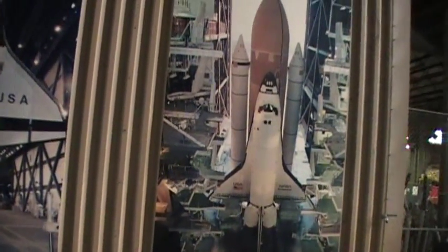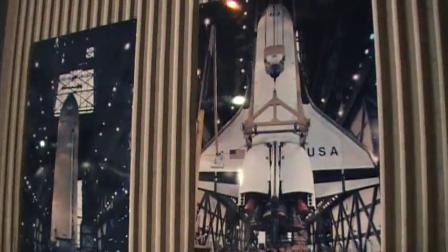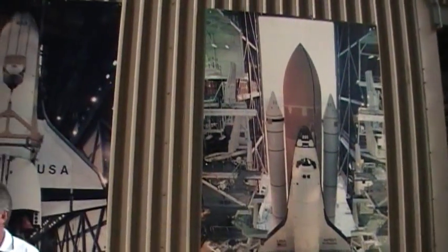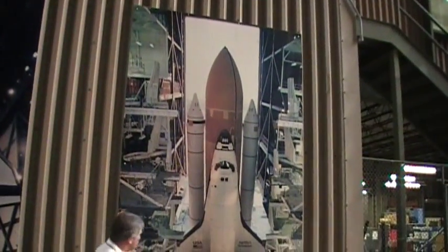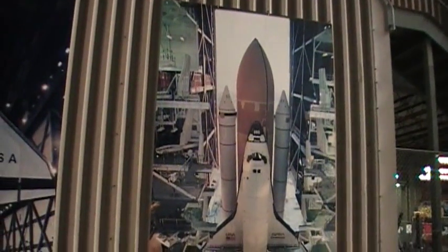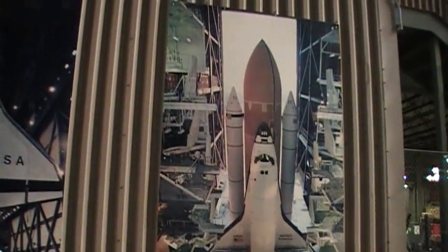Very quick. Okay, so this is the mobile launcher platform. This whole thing. I'm going to show you one. It weighs roughly 6 million pounds, and this is a platform that we build the space shuttle on. Then we actually pick the platform up and bring it to the pad and set it down. So we're carrying 10.5 million pounds to the launch pad on a crawler transporter. You want to see something impressive? That's impressive.